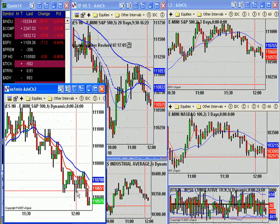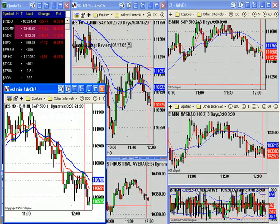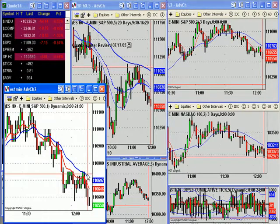Okay, this is a 1-minute chart I use, and this is describing price. We'll keep this as a trend guide for now. See how far this takes us.